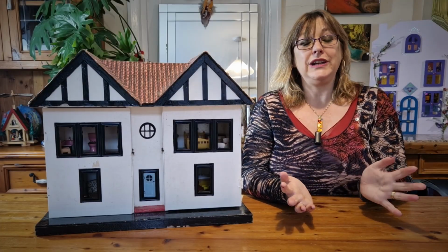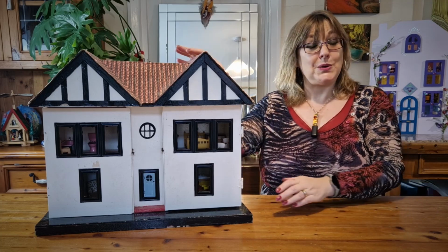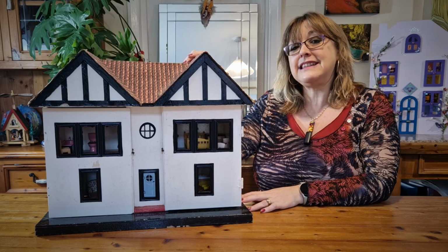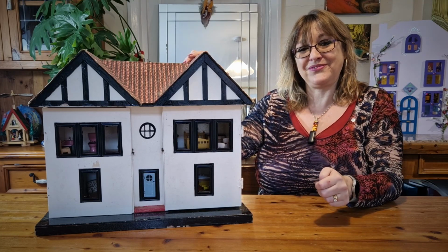So have you ever heard of Dolly Mixture dolls houses? I hadn't until recently, but it turns out that this doll's house that I recently picked up is a Dolly Mixture doll's house, and they have a fascinating story behind them.